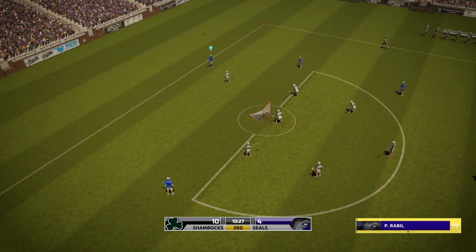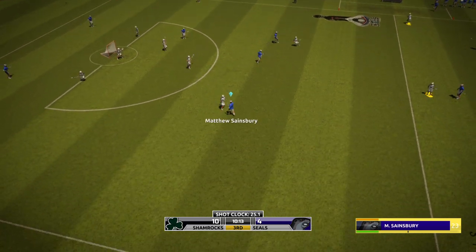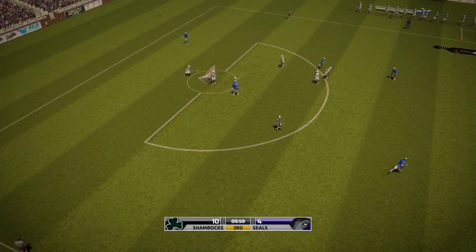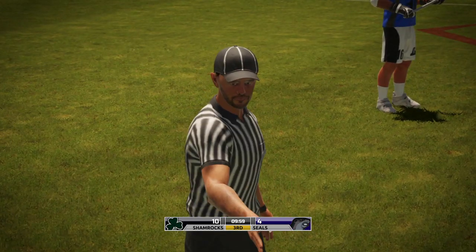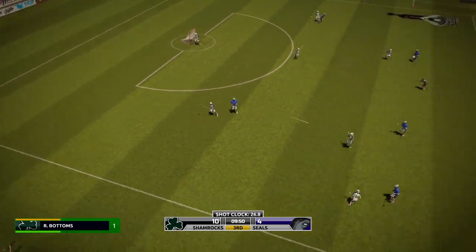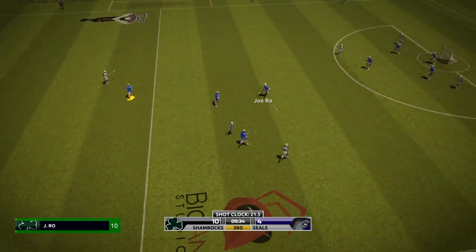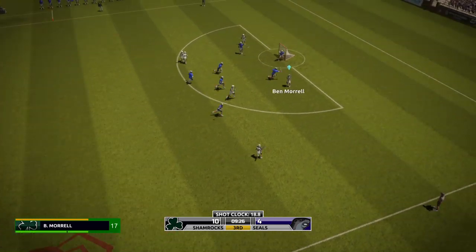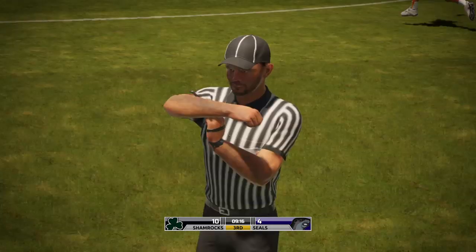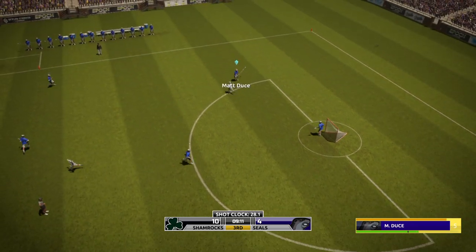Game ends ball. Ball side left, ball stop center. Drops the hammer, overstepping. Gary, with the mistake, let's see what they can do. Austin. Ball side left. Ball side right. Ball side left. Referee not happy at all. Morrow taking things a little too far there, and the ref flags him.